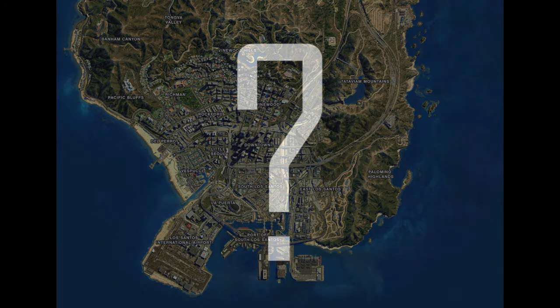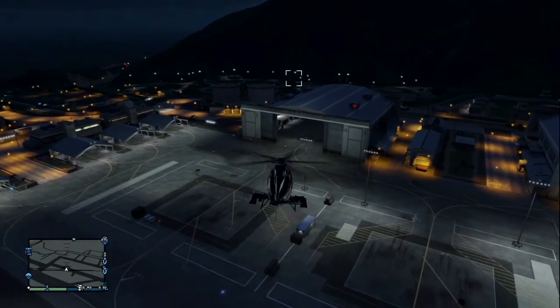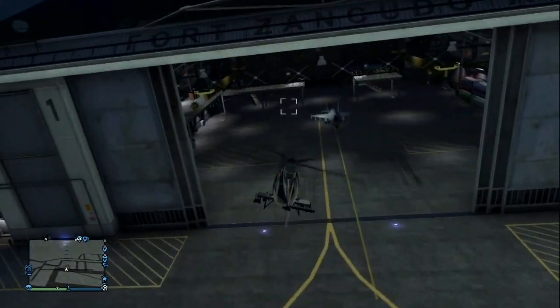But HJ, you may be thinking, what if I don't own a tank yet? Fort Zancudo is your one-stop shop for all your military hardware requirements. Most importantly is the P-996 laser. The easiest and cheapest way to steal a laser is to fly into the base with a helicopter and grab the laser in the hangar.